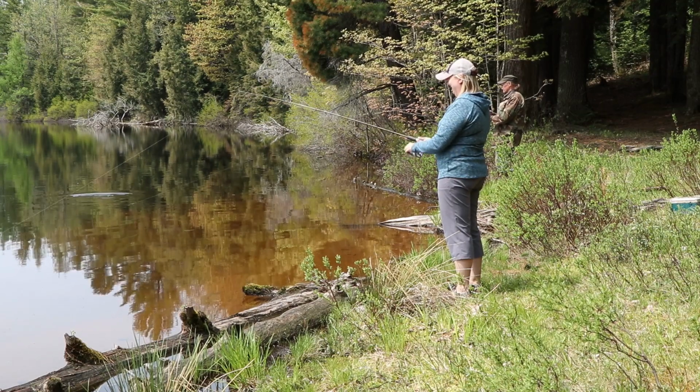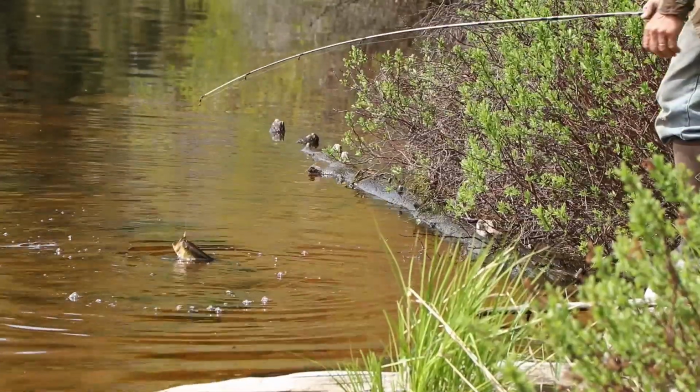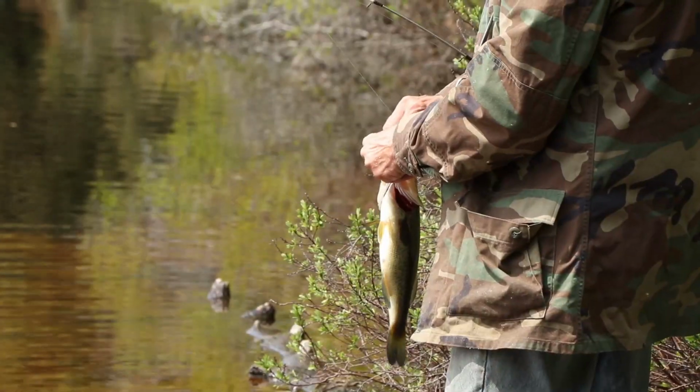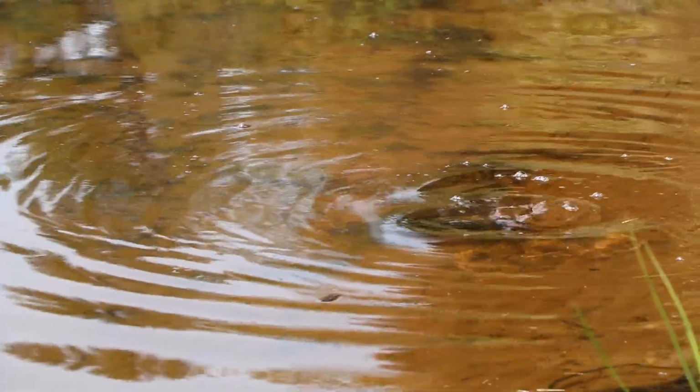I think I got a bass this time. I think so. And it ain't bass season. It's a largemouth bass. There you go.